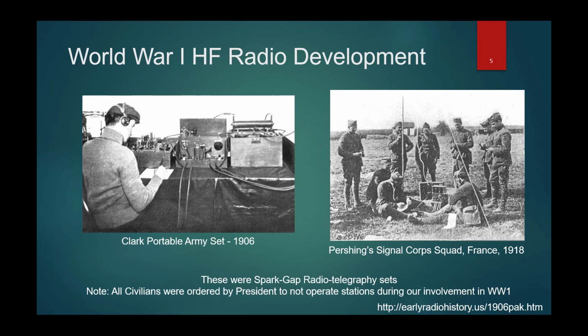So, World War I and pre-World War I HF radio development. We have the Clark Portable Army set here in 1906. These are spark gap radio telegraphy sets. And so the manner and means to which you actually produce what you could say is a continuous wave was really a spark that would transmit at a certain frequency. By the early 1920s, these were banned and went to the more modern technology and how to transmit continuous wave.